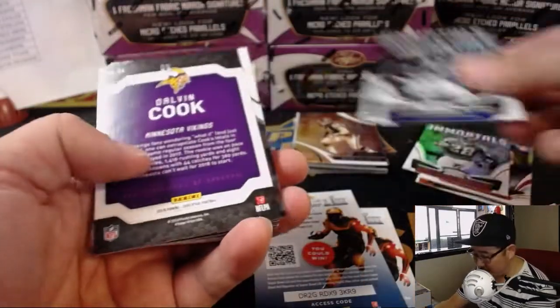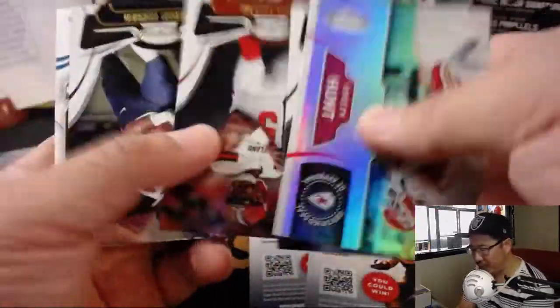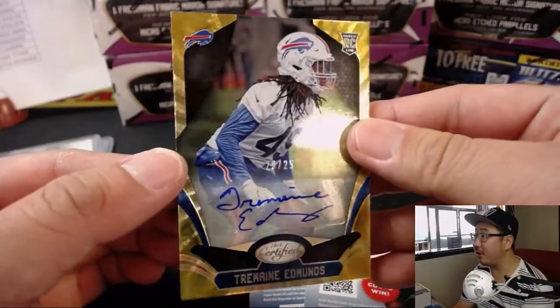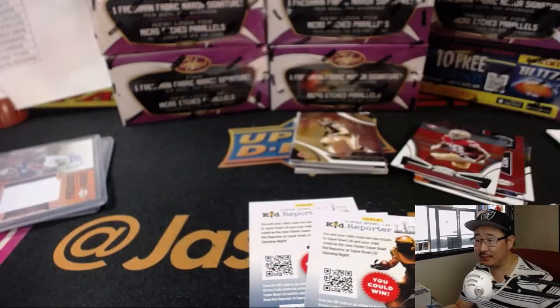If you happen to see me miss one of these numbered cards, don't worry, because our shipping team, when they sort it out, they'll make sure they catch any of the numbered cards that I may miss. Sometimes with the shininess of these cards, it's kind of hard to find. Another one of those sunburst pattern cards out of 25. 20 out of 25, Tremaine Edmonds.